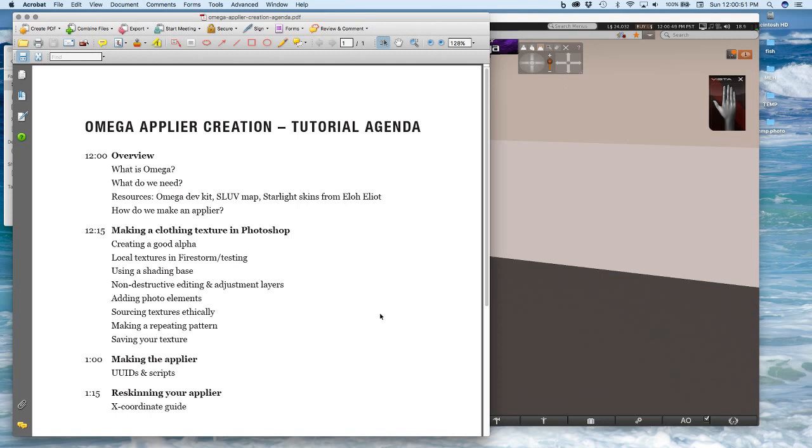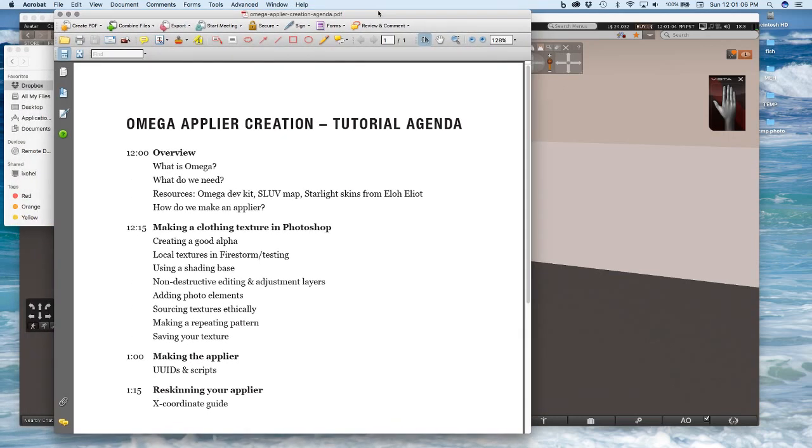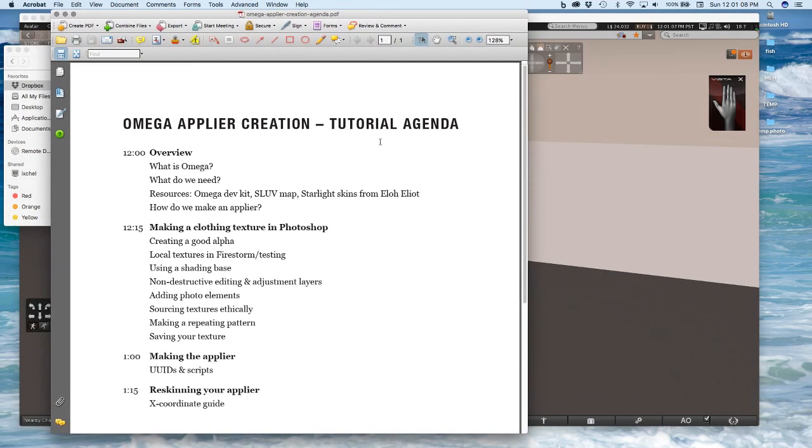At 12:15 in my time, we're going to start making a clothing texture in Photoshop. What you're going to be seeing me do here is an awful lot of messing around in Photoshop, probably about 45 minutes of that. It's possible that some of the things I do in Photoshop you'll also be able to do in GIMP with the Photoshop plugin that they have. I don't know, I'm not a GIMP user, but there may be equivalents. So if you're using software like GIMP, it's possible some of these techniques can be used in other software as well, hopefully. I'm going to go over all of that, and hopefully that won't run too over time.